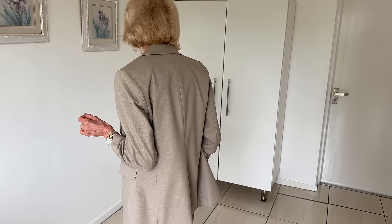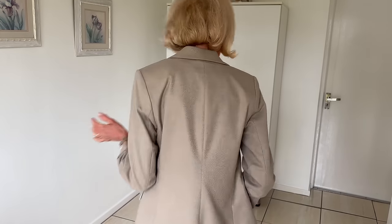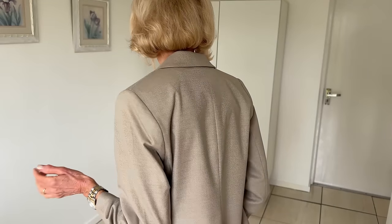£42, didn't I say? £42.99. This is just lovely, and I do love this detail. You see how it just highlights the wrist area as well. So if you have a shirt on underneath this as well, you've got different options to make this just look effortlessly stylish. I'll come again a bit closer so you can see. I think I'm good to go.